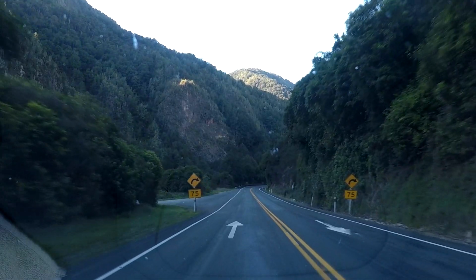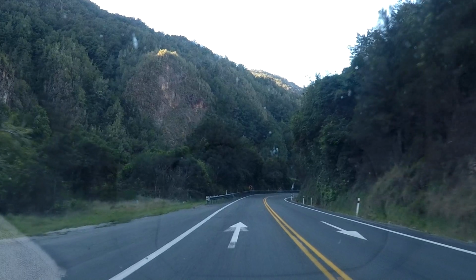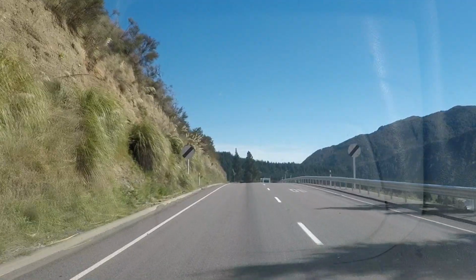You'll also see road markings on the ground too. These are actually just the white arrows pointing one way and pointing the other. You see these a lot around rural New Zealand, particularly around towns, because tourists stop in towns to get food, go to the toilet, that sort of thing. And when they start up again, sometimes they forget which side of the road they're supposed to be on.